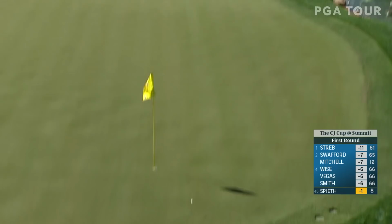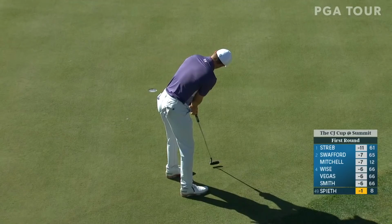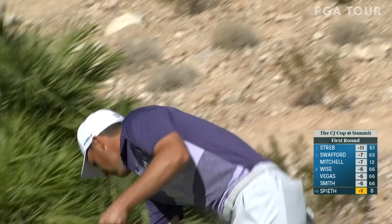Back left hole location. Oh, he flew it all the way back there. That is an aggressive play, and it leaves him a very makeable putt. Done the dead opposite side of the hole from Louis. I wonder if he learned anything from Louis' putt. Playing right in the middle. So it looks like Jordan Spieth has figured out these greens, at least through the first nine holes.